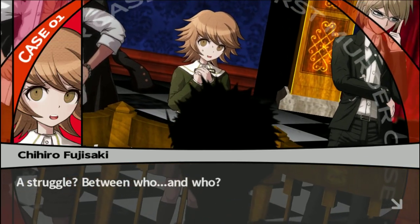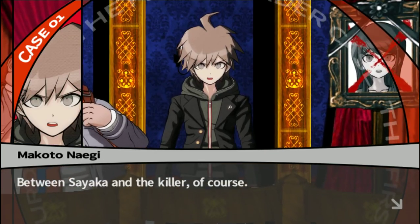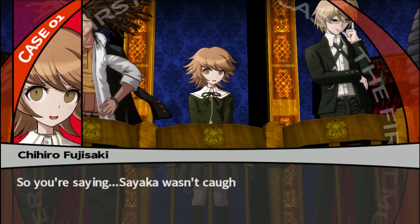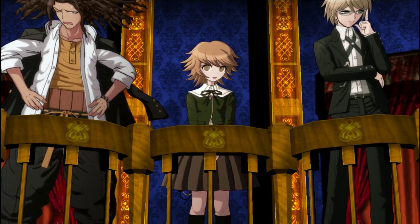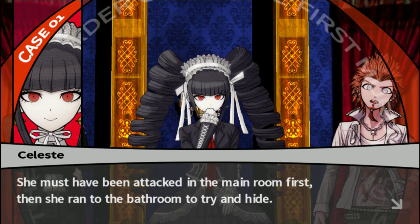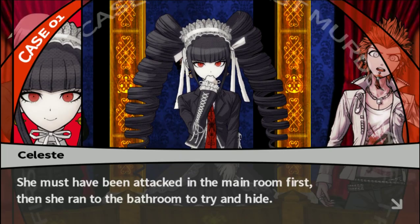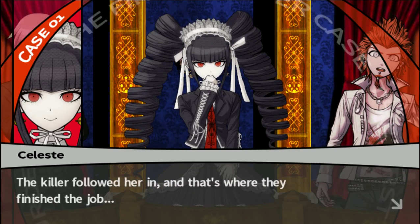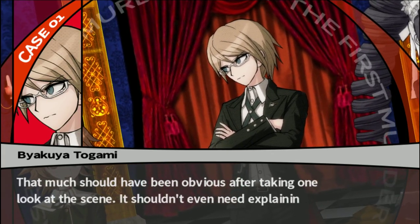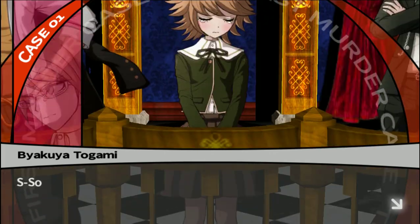A struggle? Between who and who? Between Sayaka and the killer, of course. So you're saying Sayaka wasn't caught by surprise in the bathroom? She must have been attacked in the main room first. Then she ran to the bathroom to try and hide. Which pretty much jives with my theories so far. The killer followed her in, and that's where they finished the job. That much should have been obvious after taking one look at the scene. It shouldn't even need explaining. Thank you, Byakuya. Sorry.